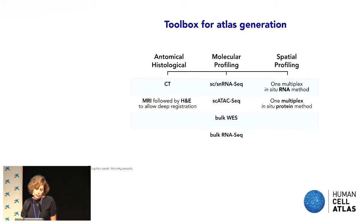We would also like to do some bulk analysis. For example, bulk whole exome sequencing or bulk whole genome sequencing will be helpful if we decide to do GWAS studies. And bulk RNA sequencing, of course, is important to know what the proportions are of the different cell types, and also helps quite a lot with annotation. In terms of spatial profiling, we recommend to do at least one multiplex in situ RNA method and one multiplex protein method.